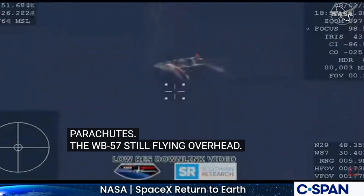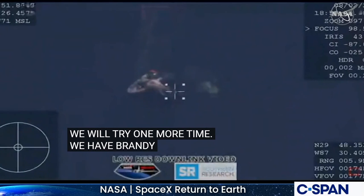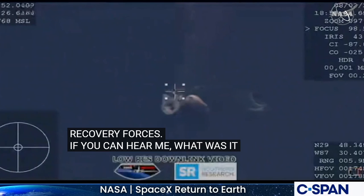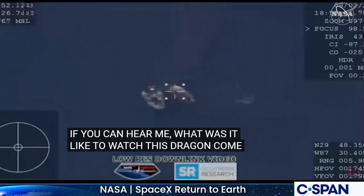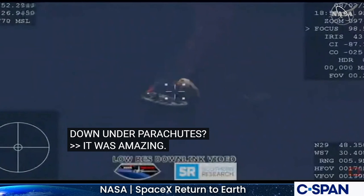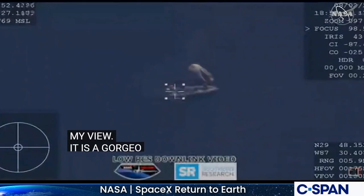We'll try one more time real quick. We have NASA's Brandy Dean out with the recovery forces. Brandy, if you can hear me, what was it like to watch this Dragon come down under parachutes? Oh, it was amazing. I wish everybody could have had my view. It was such a beautiful sight. It was a gorgeous day. The water is calm, really the best weather we could have asked for.